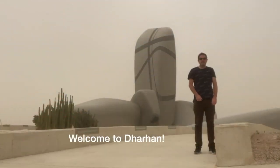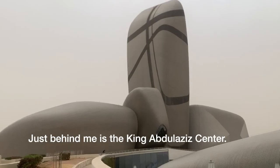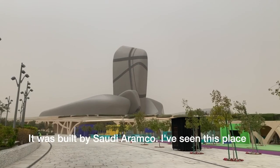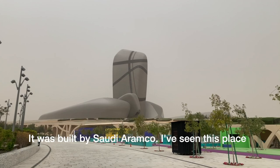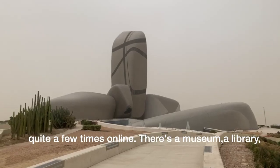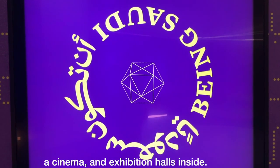Welcome to Dhahran, right in the middle of Dammam and Kobar. Just behind me is the King Abdulaziz Center. It was built by Saudi Aramco. I've seen this place quite a few times online. There's a museum, a library, a cinema, and exhibition halls inside.